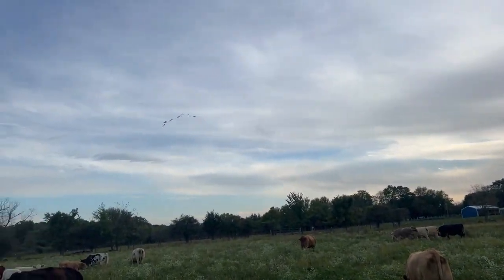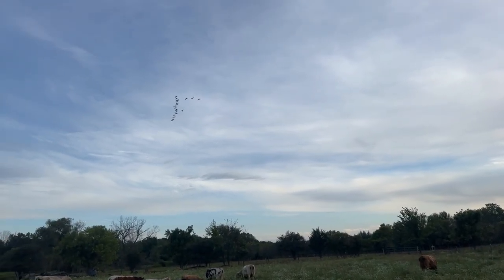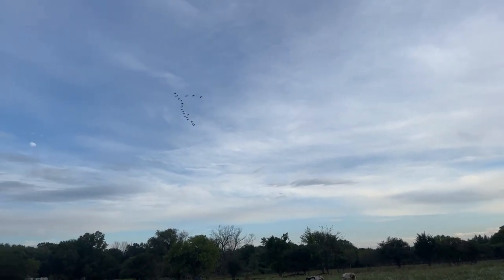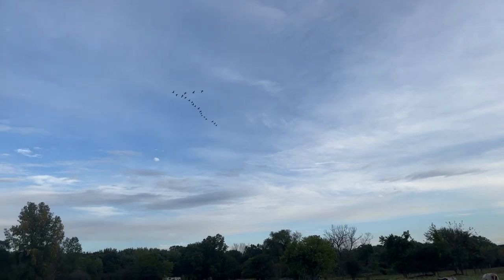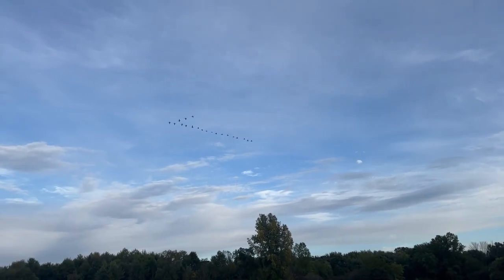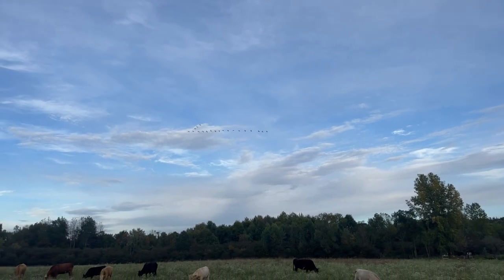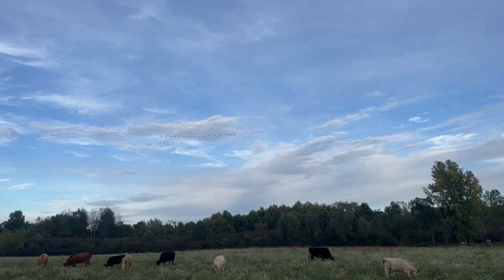There we've got some geese who are actually flying north right now. Wrong way, guys. You'll figure it out.